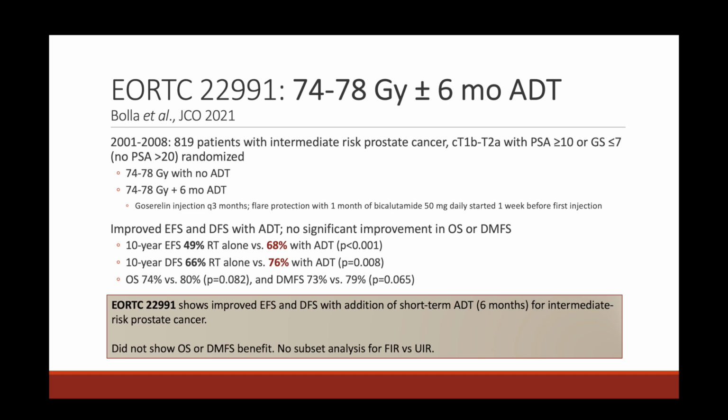Now we start to get into the era of dose escalation, and EORTC 22991 was a trial of patients with predominantly intermediate risk prostate cancer once again. And these patients were randomized to 74 to 78 gray, so dose escalated radiation, with or without 6 months of androgen deprivation therapy. And the ADT that they gave was a goserelin injection, so LHRH agonist, and they used bicalutamide for 1 month for flare protection. Now in the dose escalated era, that overall survival benefit was actually lost, and they saw no significant improvement in overall survival or distant metastasis-free survival in this study. OS was just around 74 to 80% in both arms, not significantly different.